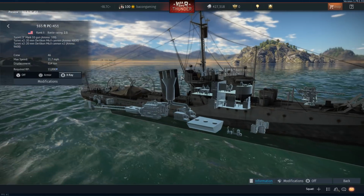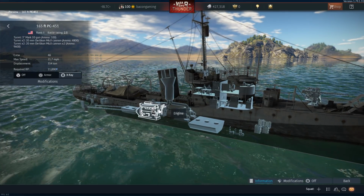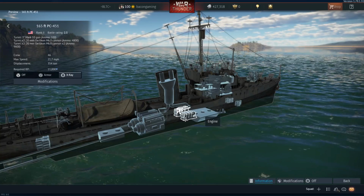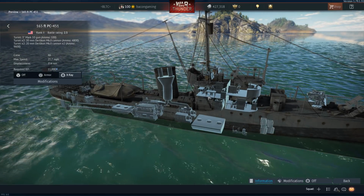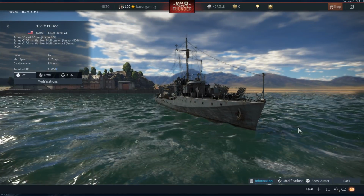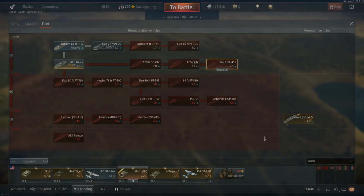So going here, you can see the ammunition is stored both at the front and the back. You've got the 2 big engines. There is the smoke funnel, another engine actually, so that is 3 engines by the looks of it. Fuel tank, pumps, bridge, yeah, pretty simple, and the guns and all that sort of stuff. Relatively simple boat, very similar to the last boat we looked at on this sort of tech tree line.